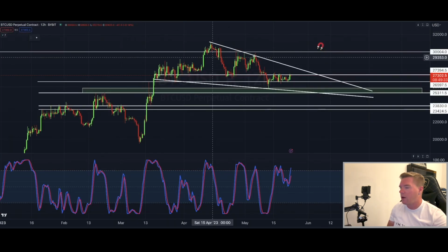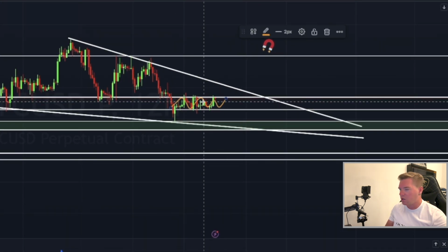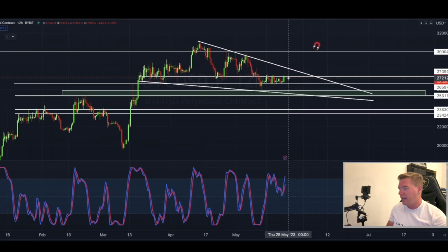Yeah, also here on this 12-hourly chart, 30K is still acting as a magnet. So here we are still ranging in this range. That has also not changed yet. So the range comes in from $26,600 all the way up to $27,400. That is the range that we are still trapped in.